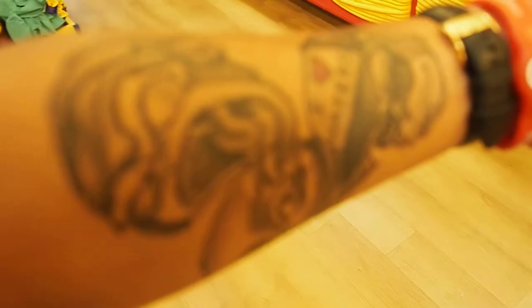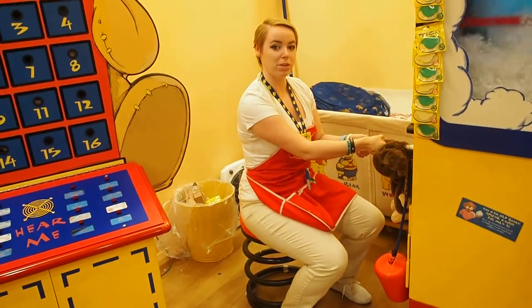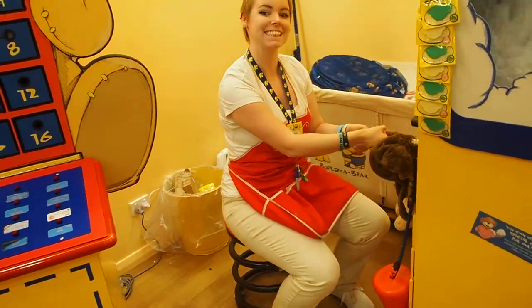We are here at Perth Carousel. Check it out. I am here in this funky store. What is this store called? Build-A-Bear Workshop. So this is Kate. This is a wonderful, beautiful Kate.